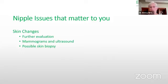make sure that there's no lump underneath there, make sure there's no discharge. And occasionally I'll even do a little punch biopsy like a dermatologist will in our office just to show that it's just inflammation. Very, very, very rarely there's a breast cancer that can show up as skin changes. So that's always why we go a little further with skin issues around the nipple just to be sure there's nothing bad there.